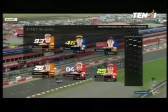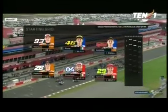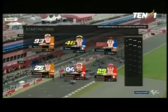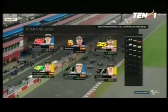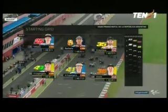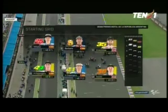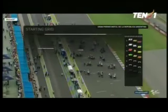As we just discussed, Marquez, Rossi and Lorenzo are on the front row, with Pedrosa, Dovizioso and Iannone on row 2, making a perfect blend of 2 Hondas, 2 Yamahas and 2 Ducatis in the top 6. Maverick Viñales starts from the head of row 3, ahead of Hector Barbera and Briton Cal Crutchlow, while Pol Espargaro is ahead of his brother and his teammate Bradley Smith on the 4th row.